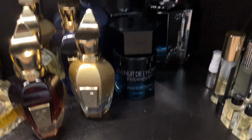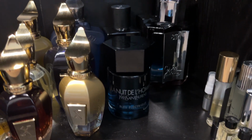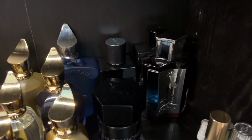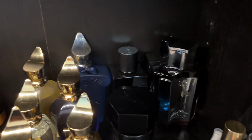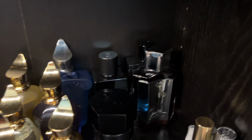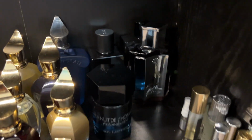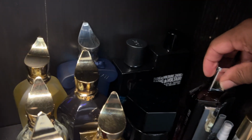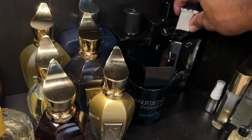La Nuit de L'Homme Bleu Electrique. Everybody remember that craze and how crazy it was when it came out? Honestly, I could have lived without it. YSL, what is that? Y Le Parfum, just a line I tried to get into and it just hasn't worked. And then we got Second Soul. And back there is Zadig & Voltaire, This Is Him. That was a disappointment for me.